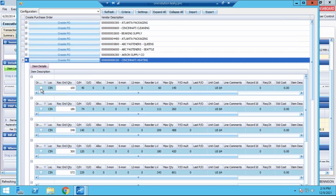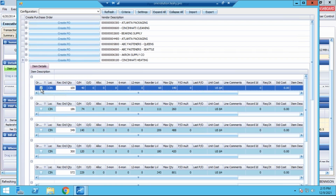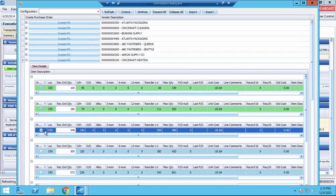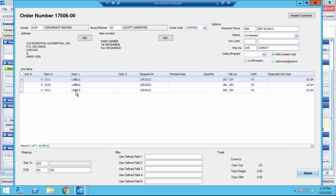If I want to go ahead and take care of these, I can say, okay, I'm going to issue a PO for this, and a PO for this, and a PO for this. And then I'm going to hit this button that says create the PO. It does not yet create the PO. It never creates the PO inside Macola until you hit the save button. But it does enable you to see it. It will go into Macola and pull the next PO number. It will also let you change the quantity.